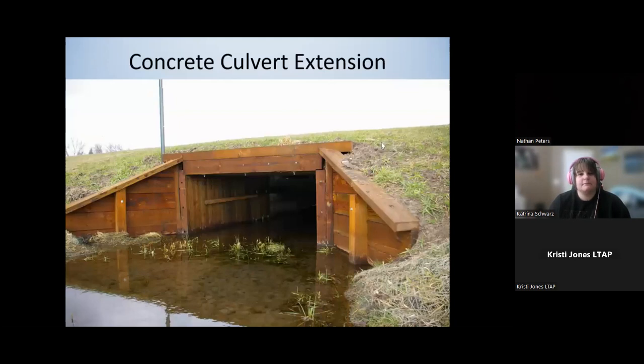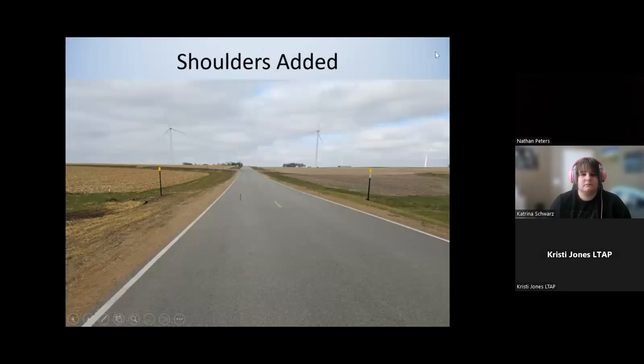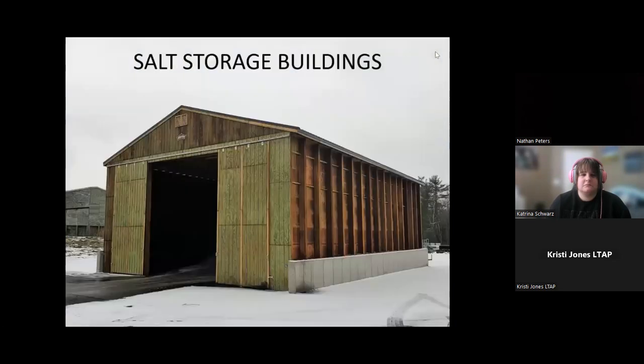So here's a concrete culvert extension. So this was actually an existing concrete culvert. They wanted to widen the road over that. So instead of having to form up and pour additional concrete adjacent to that precast section, they actually installed some timber extensions, some timber wing walls, regraded on top, and then they got their extension there. So that's kind of the view from the top. Really wouldn't even notice it.